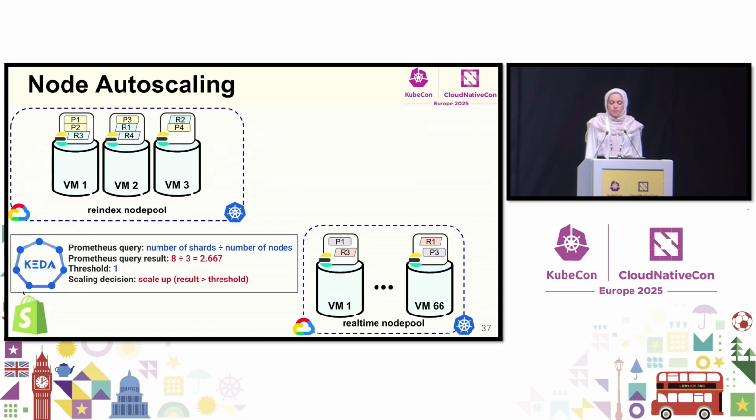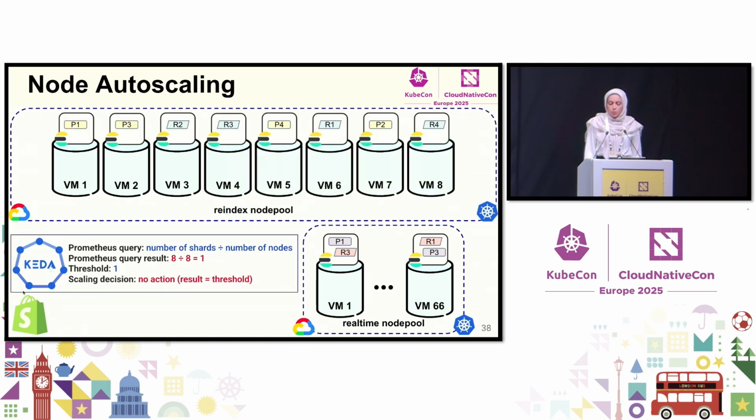Once this happens, the Prometheus query would return a value higher than our threshold of 1, which signals to KEDA to scale the reindex workload up until the result for the query becomes equal to the threshold. Scaling up the reindex workload expands the underlying GKE node pool. Once the node pool gets scaled up, Elasticsearch automatically balances shards across the nodes, so each node of the node pool will have 1 shard. Now the Prometheus query returns 1, which is equal to the threshold, and KEDA will take no scaling actions.